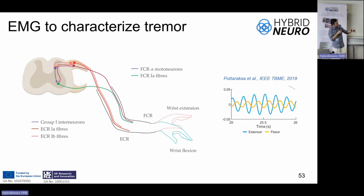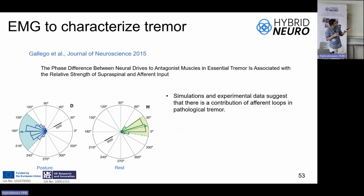And it was shown, for instance in essential tremor, that when they are holding this posture, the activation pattern for these muscles is called out of phase. So when the extensor is active, the flexor is not. In the next tremor cycle, it's the opposite. So they are alternating. Is this always true? No.